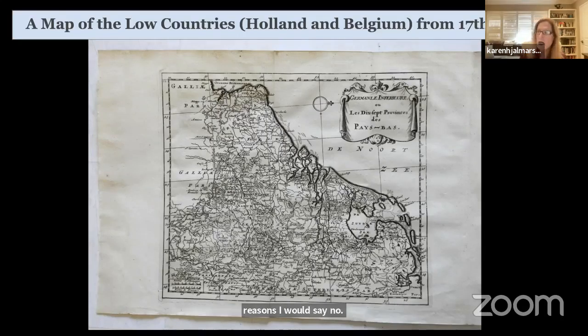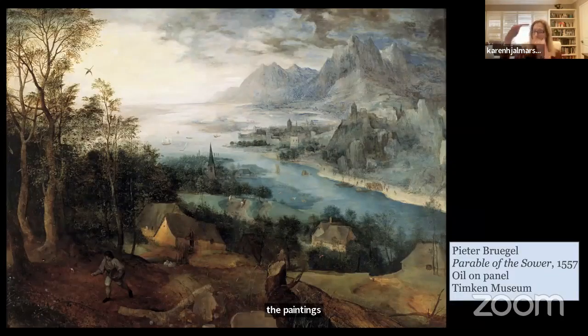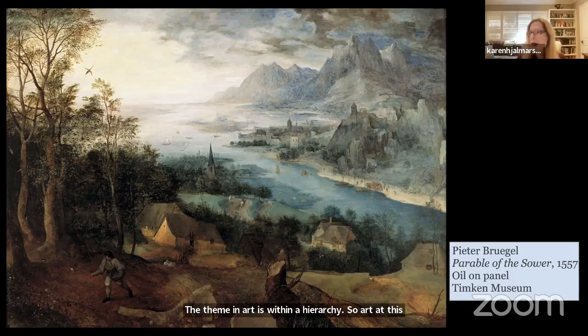So the theme in art, let's move on to looking at one of the paintings. The theme in art is within a hierarchy. So art at this time, there are sort of 5 general categories. We had historical paintings, which could include biblical and allegorical themes. There was landscape, portraiture, still life, and genre paintings, documenting the people of that time.